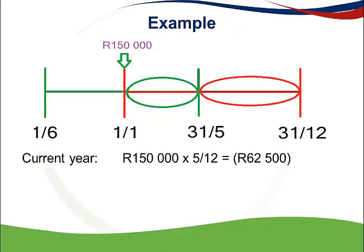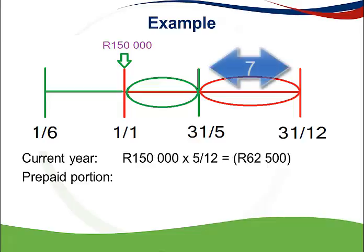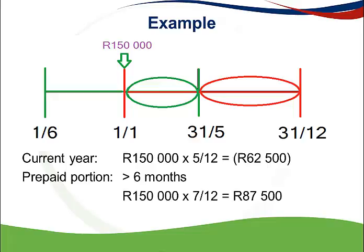Now I can consider whether the prepaid portion is deductible. The first requirement that I look at is the number of months. And it is clear that it is 7 months that relates to the prepaid portion, and therefore it is more than 6 months and not deductible according to this requirement. But remember, I can also look at the second requirement, and if only that requirement is met, then I can still deduct this portion. So I will now calculate the amount that the prepaid portion relates to.